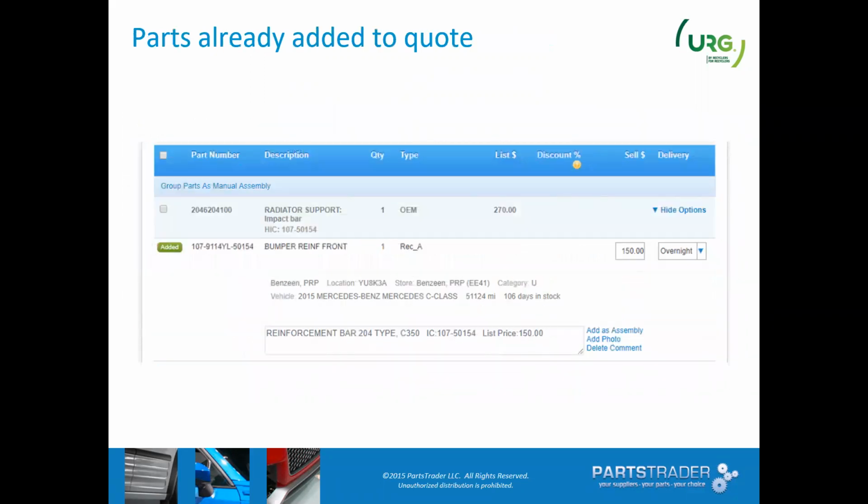As you can see, the part has already been added to the quote. So you can go in there, you can still adjust price, you can adjust the delivery ETA, you can even remove it or add other parts to that quote request if you wanted to. If you don't touch it, it goes off to the shop as is and that part has been quoted.